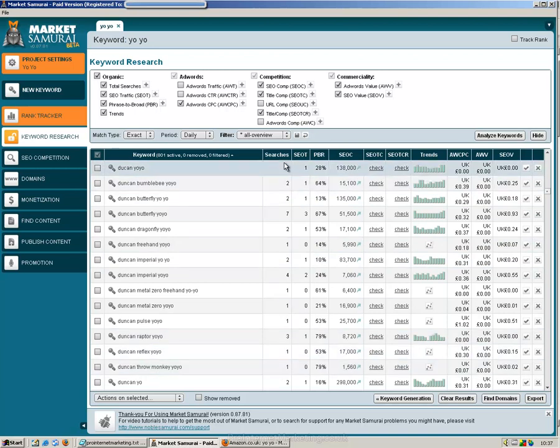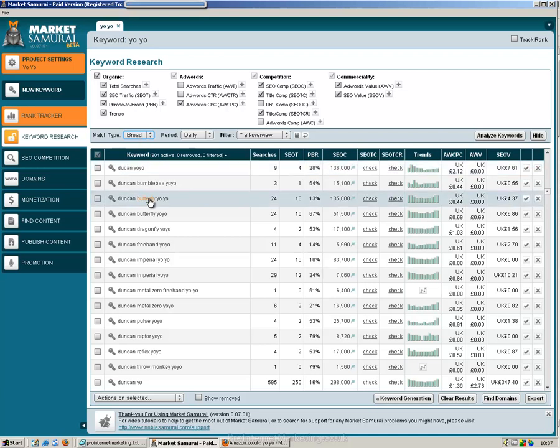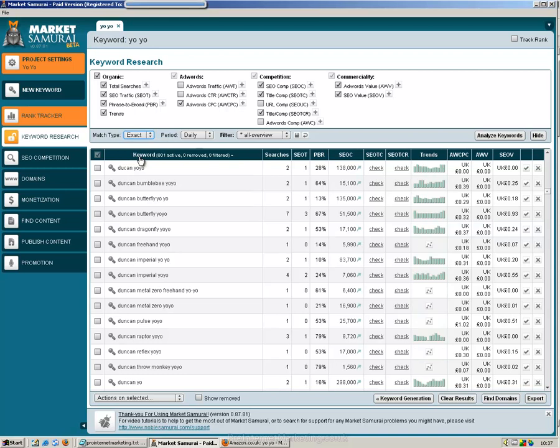Now, these are not high searches, but you've got to remember I've got this on Exact, and if I swap it to Broad, it'll probably blow up. Oh, it's done it. Like I say, I don't use Broad at all. I think it's just garbage, personally, because the way that I interpret Broad is this could be someone searching for Duncan Butterfly, could be someone searching for Butterfly Yo-Yo. I don't like it personally. I don't use it, so I can't tell you any more than that. But I like to be on the pessimistic side, and if I think that I'm only going to get 3 searches a day for this, then if I get anything more, that's a bit of a bonus.